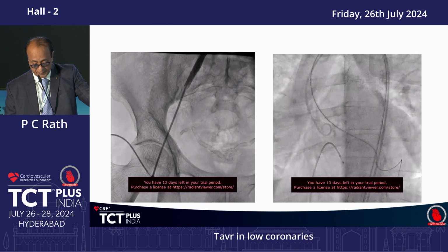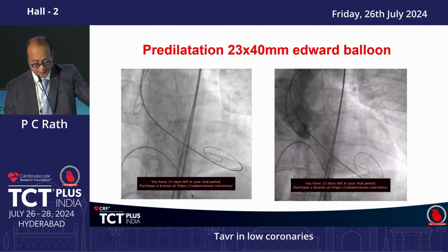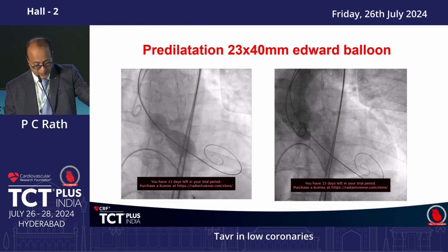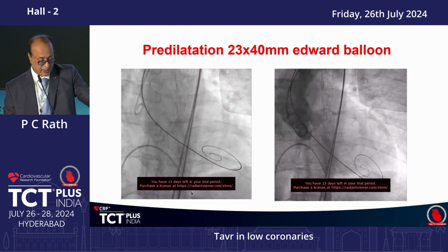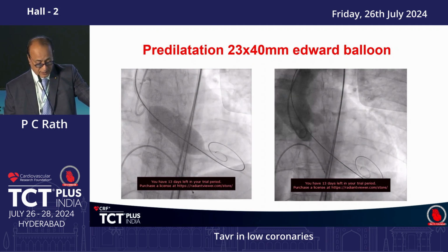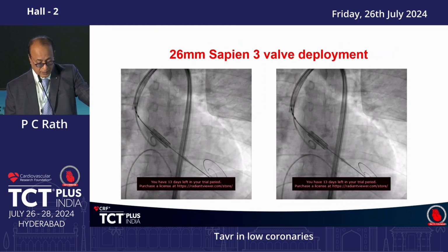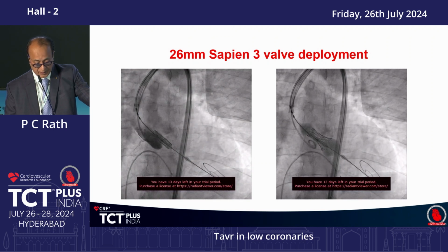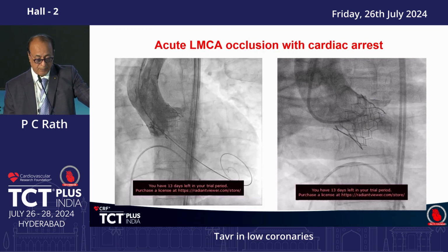Dilated, pre-dilated, then we ballooned. You can see during balloon inflation, flow is there, it's not reduced. So we decided that we'll not protect it, we'll go ahead and implant the valve, and this is after the implantation. This is what happened.